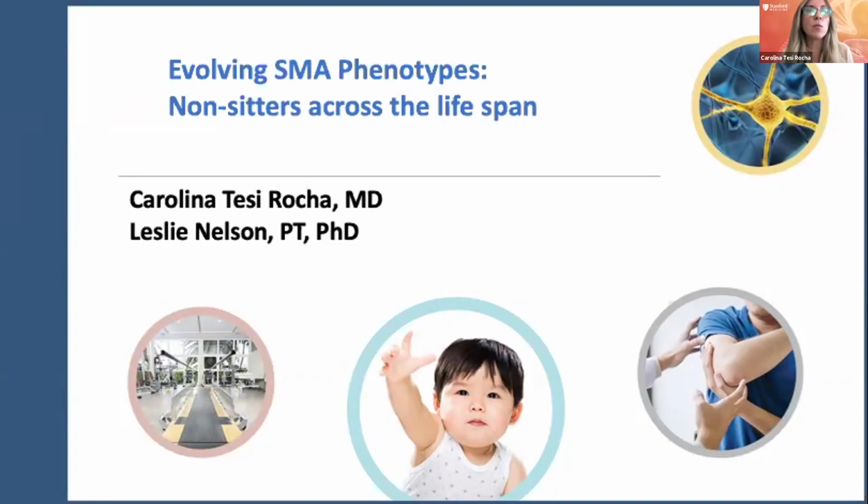So now we're going to move into the second part of this plenary, focusing more on different phenotypes. The topic for our talk will be non-sitters across the lifespan, and I will do this talk in conjunction with Dr. Leslie Nelson. I will initially focus on the more clinical components, and then later on she's going to be touching base on the results of treatment in the real world for this group of patients.